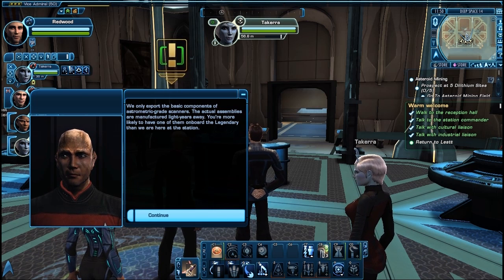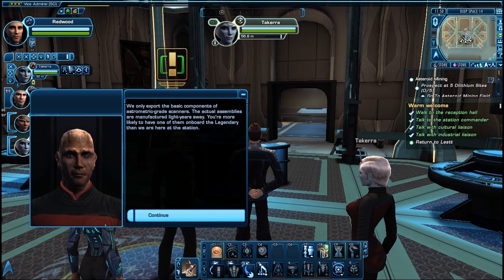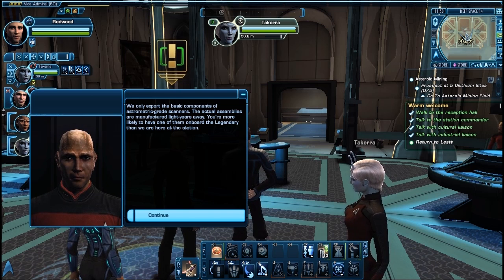So, can't we use some of your IP scanners? We only export the basic components of astrometric-grade scanners. The actual assemblies are manufactured light years away. You're more likely to have one of them on board the ship than we are at the station.